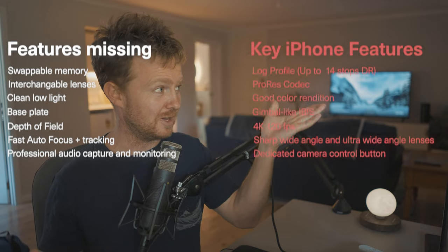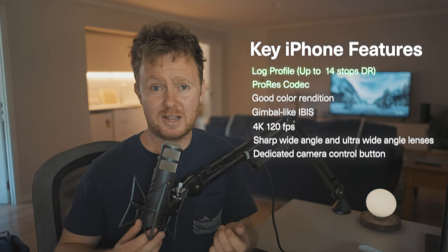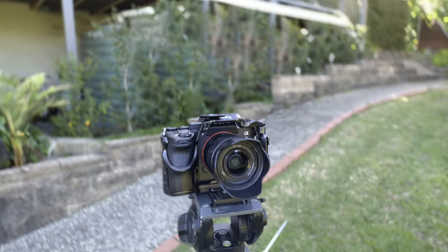Well, not quite for all these reasons, but most importantly, dynamic range, its ProRes codec, its color rendition, and maybe the camera control are really good reasons why we can now pair the iPhone with a professional camera. So I've whipped up some guidelines for you to follow if you're considering using your iPhone on your next professional shoot. Number one, always have it mounted on a professional camera.